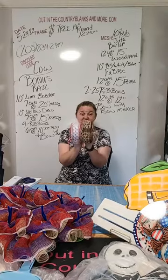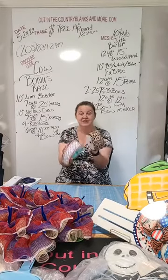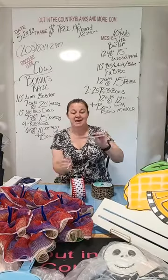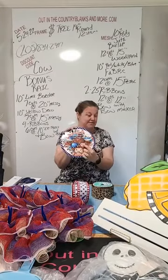I have two 2.5-inch ribbons, guys. If you look at our sign, our little Highland cow, he has some red stripes in his glasses.